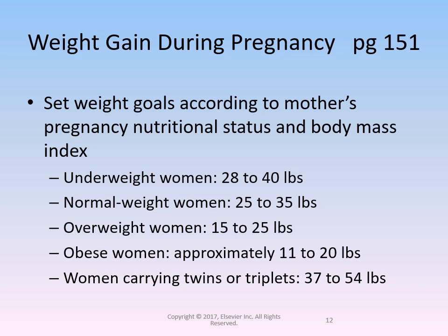Weight gain during pregnancy. We want to set weight goals according to the mother's pregnancy nutritional status as well as her BMI. So remember height and body weight. Here are some numbers. An underweight woman should gain the most, so 28 to 40 pounds. Weight gain used to be one size fits all, meaning years ago you'd tell every pregnant woman you should gain 25 to 35 pounds. But it's not one size fits all.